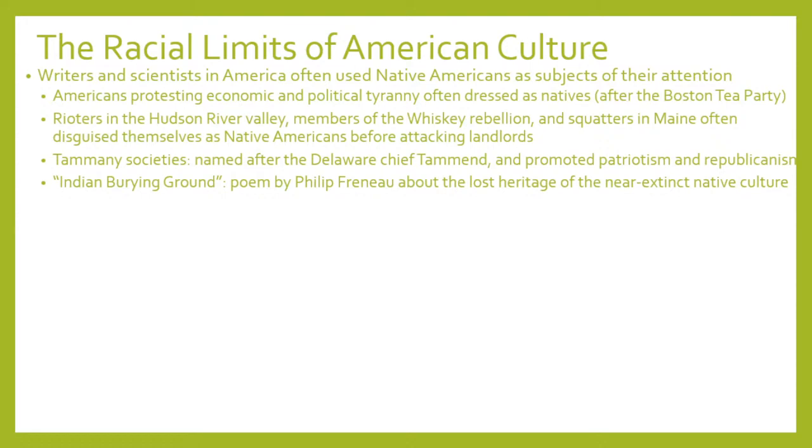So there was this poem by Philip Freneau called Indian Burying Ground. It was about the lost heritage and near extinction of Native culture. A sentimental portrait that highlighted the lost heritage of a nearly extinct Native culture in New England. The theme of lost cultures and heroic, if still savage, Indians became even more pronounced in American poetry in the following decades.